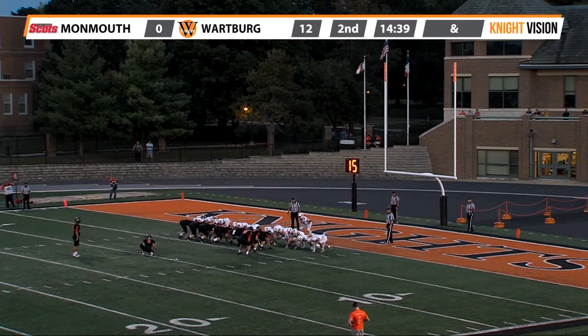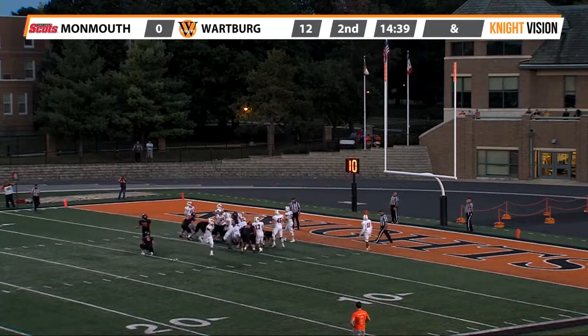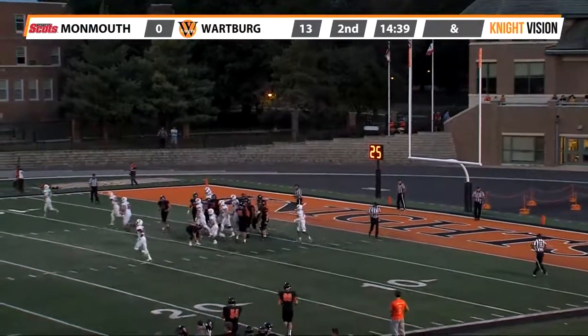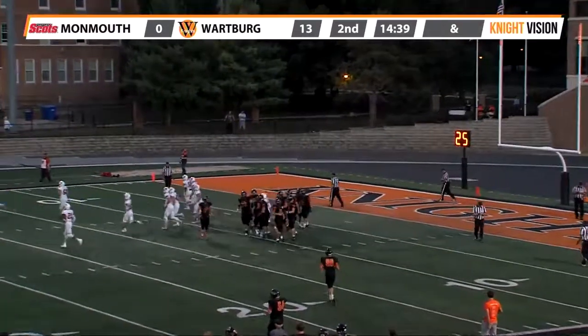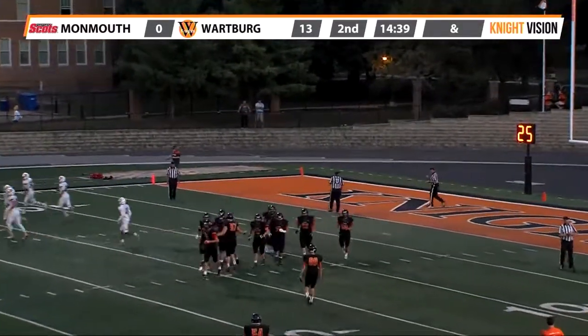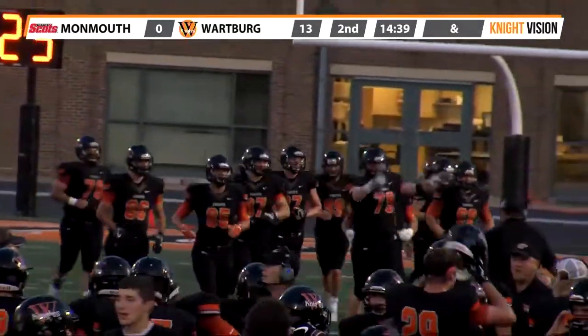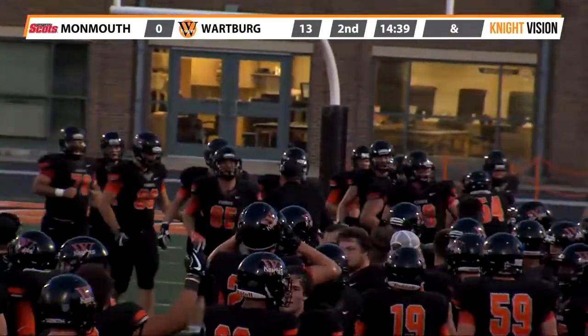Wartburg up 12-0 here early in the second quarter. Coming in, this one's up, and this time it sails through the uprights. Wartburg extends their lead 13-0, and now this Monmouth offense is going to come right back out. Don't even have a chance to really go back through what went wrong on that drive. Just a lot of bad luck.